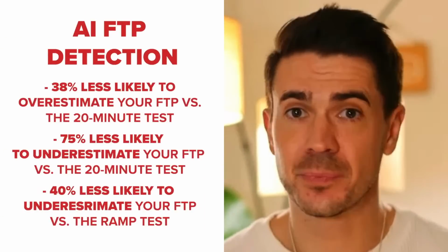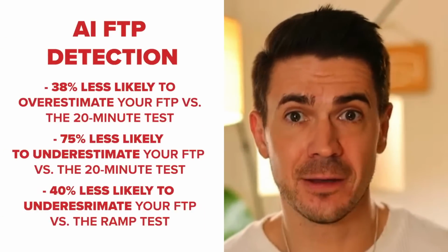We can combine that data and categorize it between self-selected FTPs, the 20-minute test, the 8-minute test, the ramp test, and AI FTP detection. And what we saw is AI FTP detection is the best way to detect your FTP out of those.